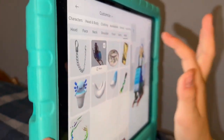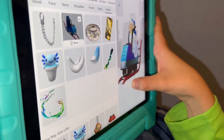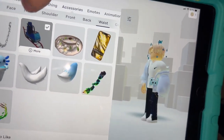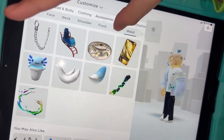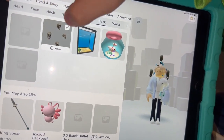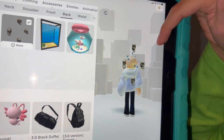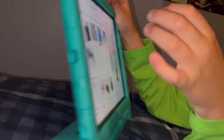What did you get, Papa, from your cards? A train. Can I see it? Show it to everyone. A train. You got like a roller coaster. That's a roller coaster? Yeah. From one of your gift cards because you redeemed $25. And then a skull. And then you got skulls from the $15 gift card that you redeemed, right? Yeah.